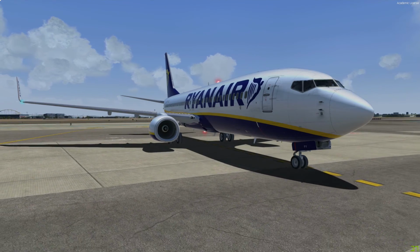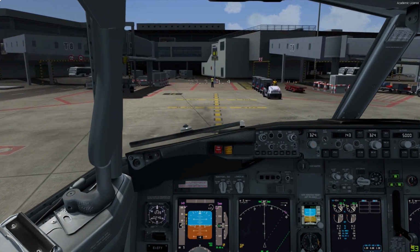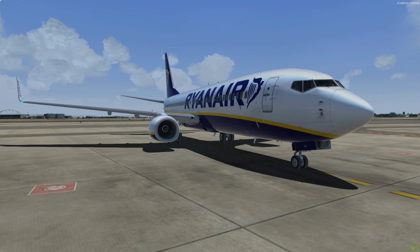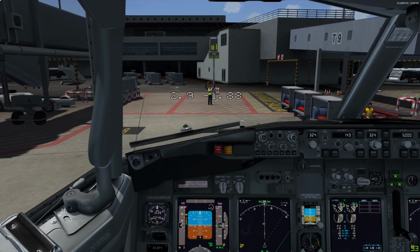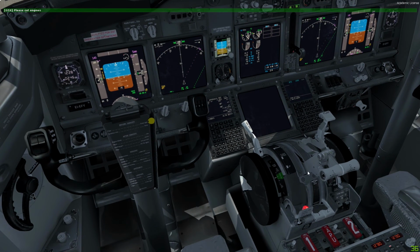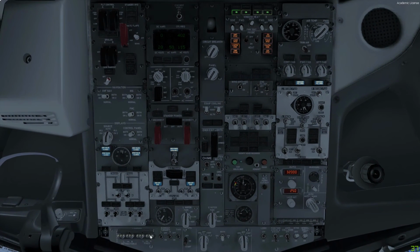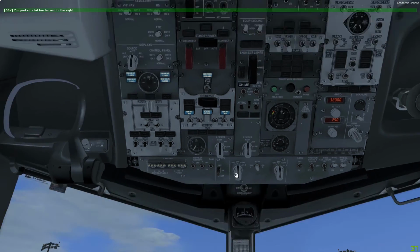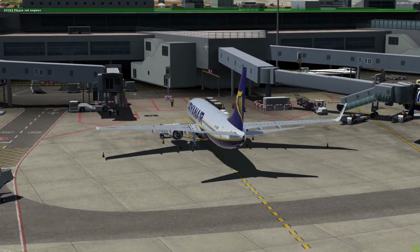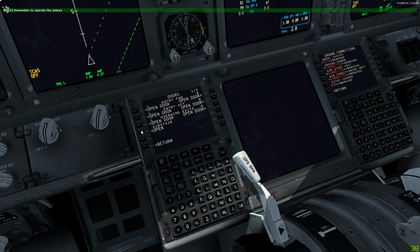Now Ryanair doesn't usually use jetways, so in typical Ryanair fashion, we won't. There we go. Right. Cut the engines. We can get some ground connections on the go. There we go. Passenger signs are off. And we can request deboarding. Now, are we going to get 2 sets of steps? Doesn't look like it, so we're going to have to do that manually. So we've got the second set, but we do need the air stair.